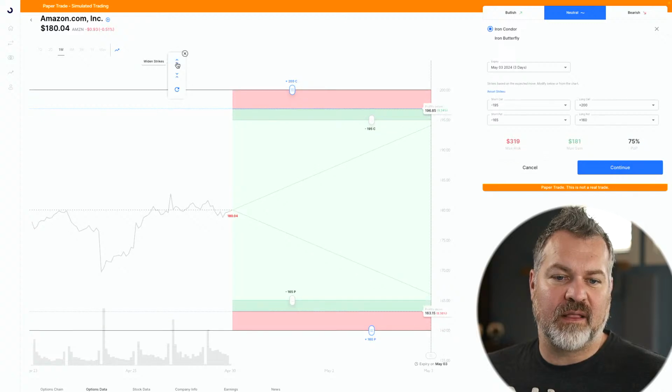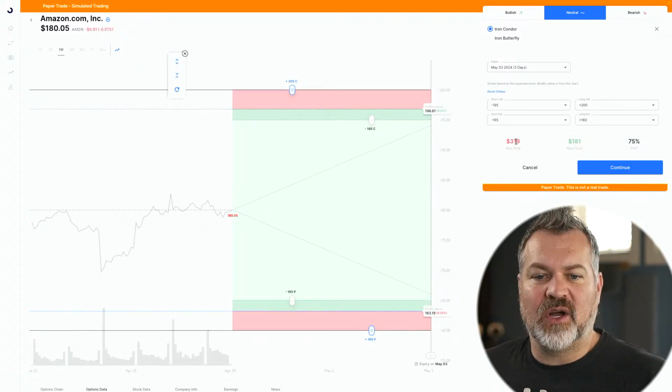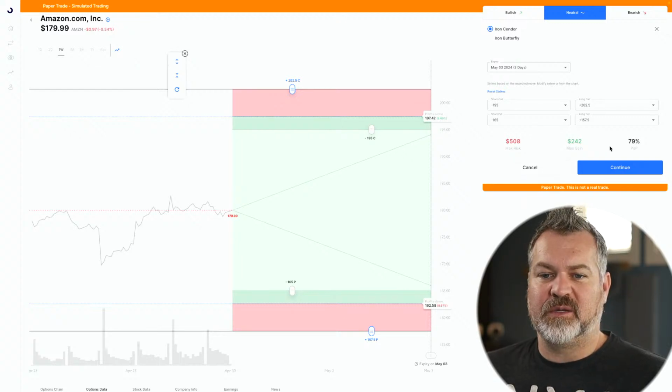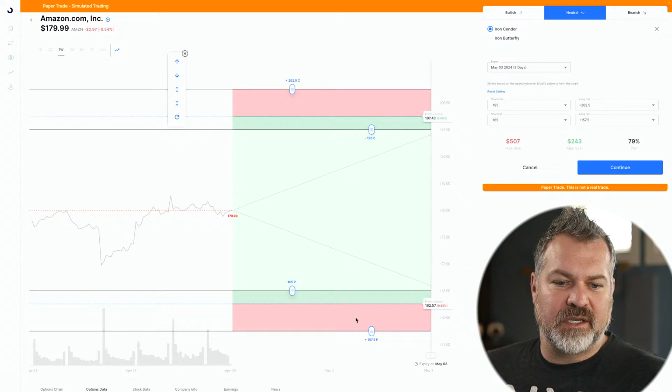So I'm going to select this, and this has a risk of $319. The max gain is 181, still outside the expected move. Really what we're doing is looking for the sweet spot. This is still almost a 50% return on capital. When we're making almost a 50% return on capital with 75% probability of profit, that's pretty good. Now, what if we just select all of these and we widen this out as a whole?